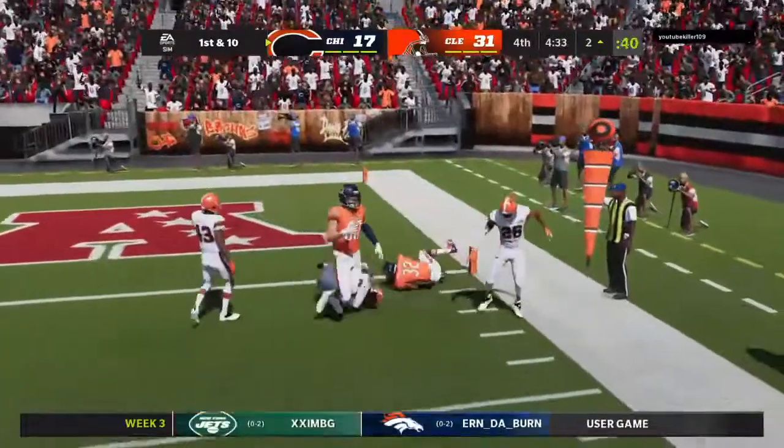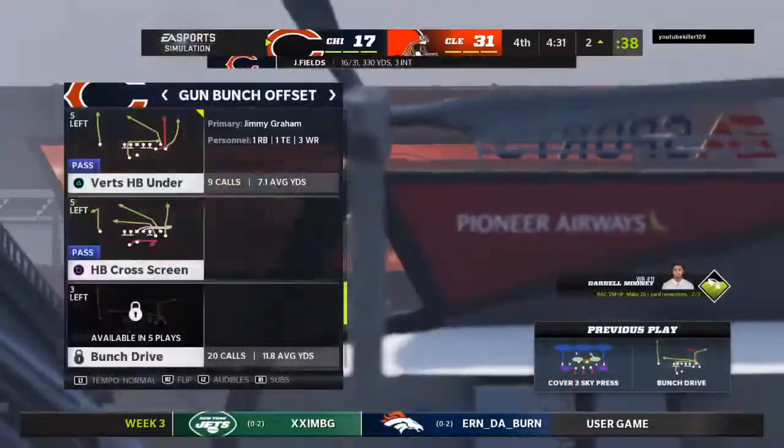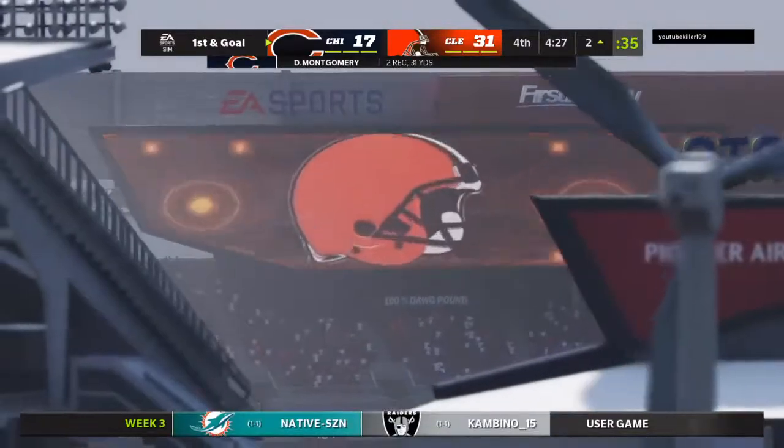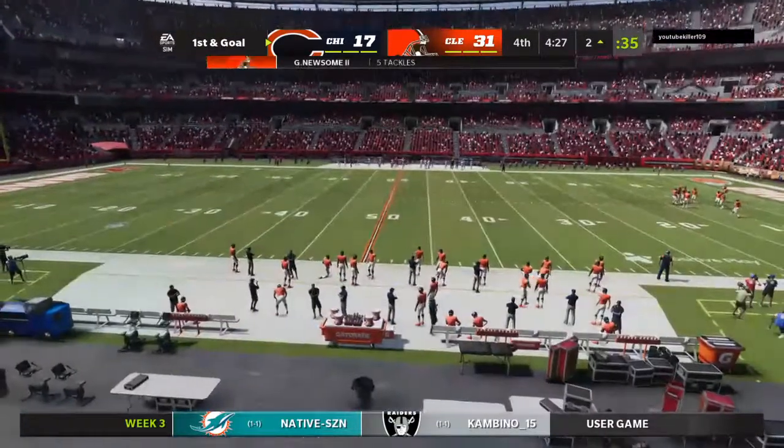And this time he's got the hookup. It's complete. And the Bears are looking at first and goal as he's tackled all the way down at the 2-yard line. 10 more there and another first down.